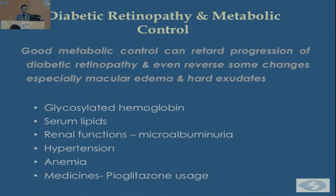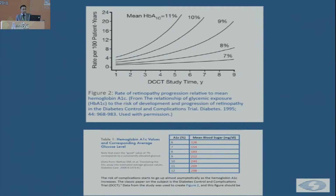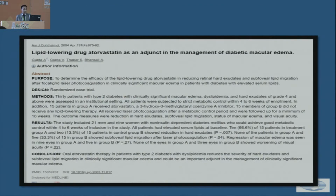Don't concentrate only on the eye. Look at the patient holistically. These are the levels which are important, and also ask a history of other medicines like pioglitazone usage, which can also be causing the edema. This is a very nice slide from the DCCT, which shows a dramatic change in the amount of retinopathy based on the HbA1c ratio. And this also gives us a motivation to tell our patient to control the HbA1c.